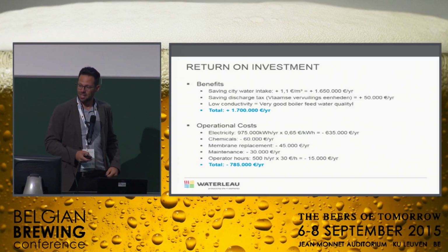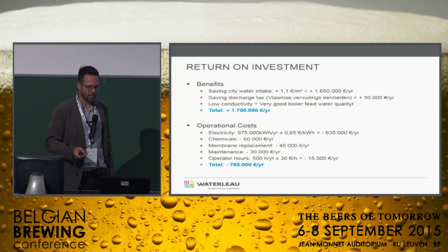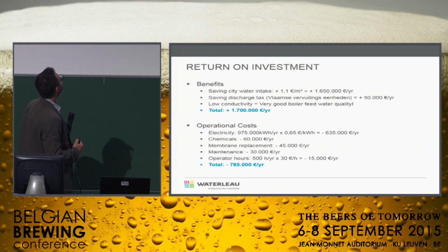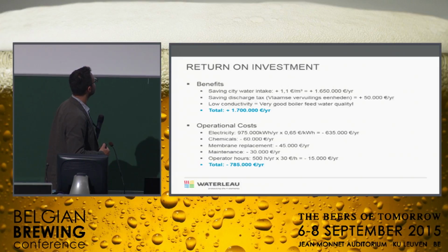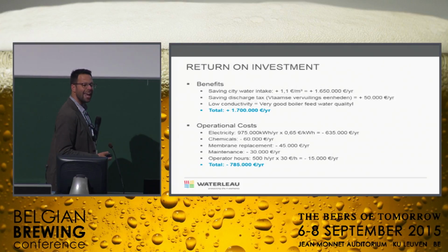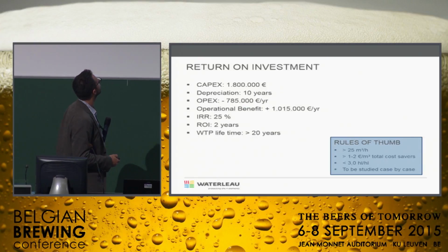Where in Germany, in lots of areas, you're taxed on the quantity of water. So there you can save then 70% on your discharge tax. Now I've taken as an example a Flemish case where you save 50,000 euros. So altogether, you save 1.7 million euros a year. And then, of course, you have your operational costs: electricity, chemicals, membrane replacement, maintenance, operator hours, let's say more or less 800,000 euros a year. So it means you have an operational benefit of more or less 900,000 euros.